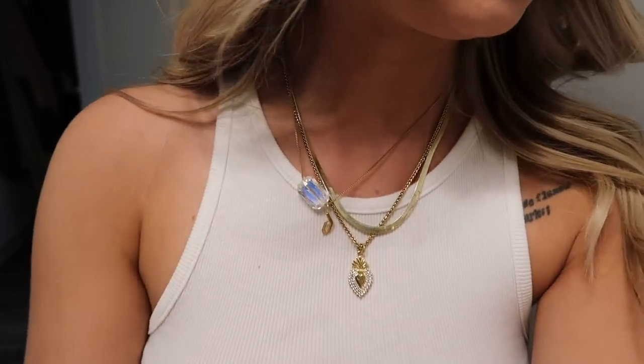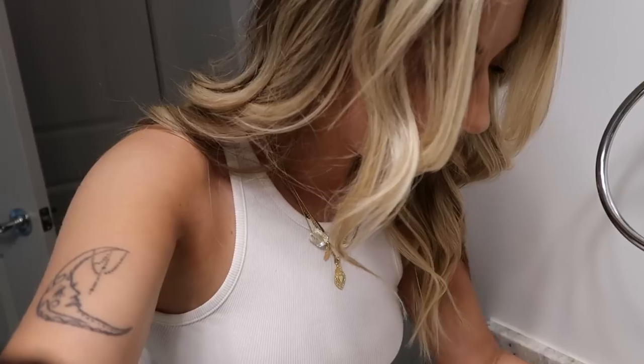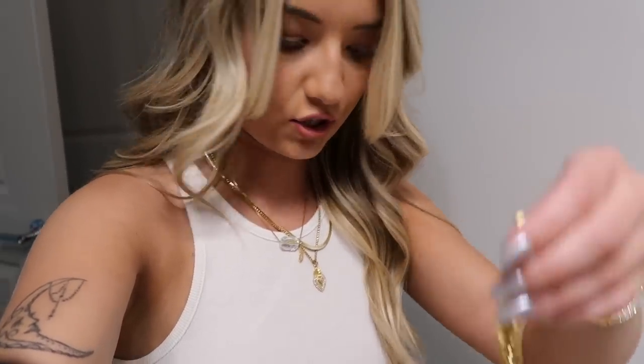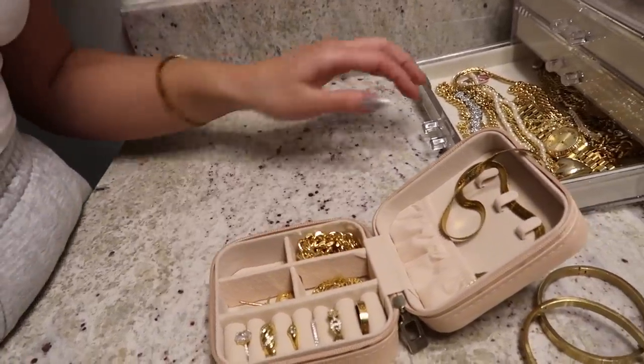Definitely gonna bring these. And then let's see. What else should I bring? I'm trying to think of what I wear the most. This is a bracelet. This is from HRH. Maybe I'll bring this too. That one actually fits nice and snug right there. So I'll put that one there.